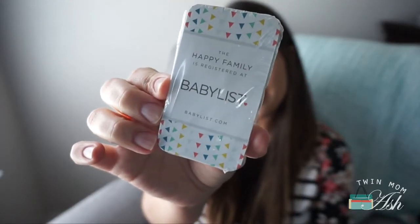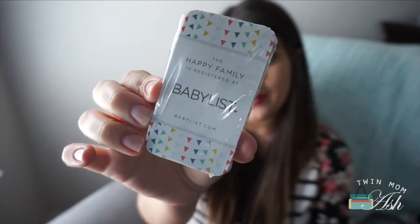And it has a pack of these cards. It says that we are registered at Babylost, and then on the back it says, "To raise a child, it takes a village. Thanks for being part of ours." That's cute. And it's easy to hand out if you are having a baby shower. You can add this in the invitations, and that's really nice.